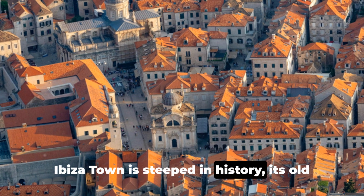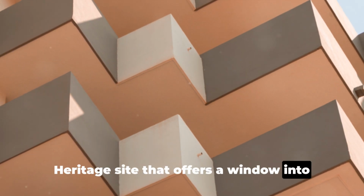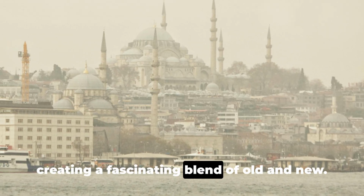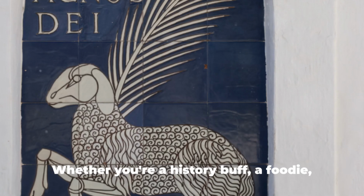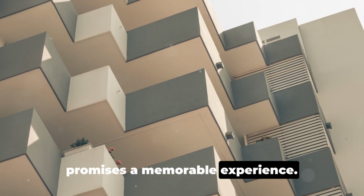Ibiza Town is steeped in history. Its old town area, Dalt Vila, is a UNESCO World Heritage Site that offers a window into the past. It's a place where ancient city walls stand proudly alongside modern buildings, creating a fascinating blend of old and new. Ibiza Town truly has something for everyone. Whether you're a history buff, a foodie, a shopaholic, or a partygoer, Ibiza Town promises a memorable experience.